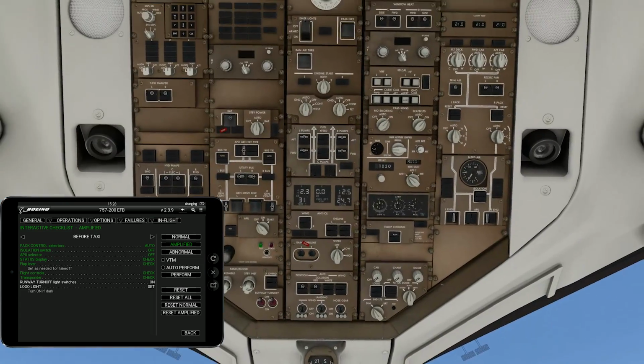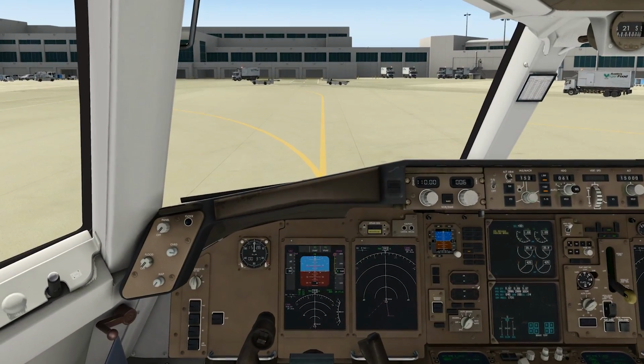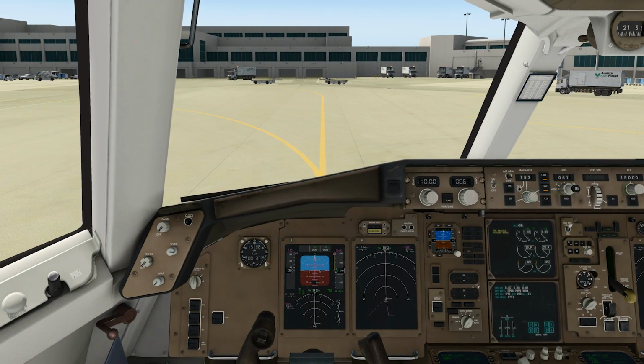Kind of difficult in this airplane. You have to get them from the overhead like this, but there they are right there. There we go. On. Beautiful. Before taxi checklist complete. Let's go ahead and taxi down to runway 6.